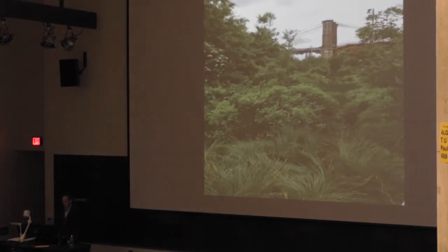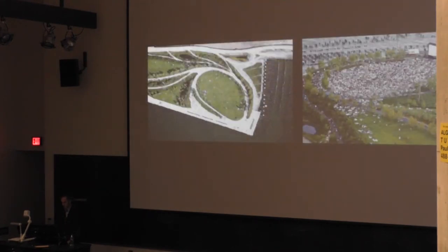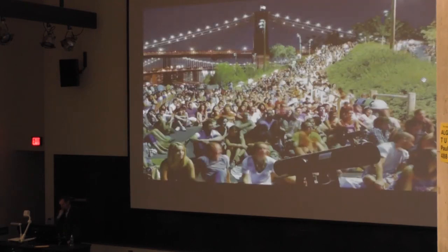This is a more recent picture looking back at the Brooklyn Bridge. This just gives you a sense of the hedgerows and how they stitch the park together and the lawns that they preserve for activities like 8,000 people watching the movie, like this.